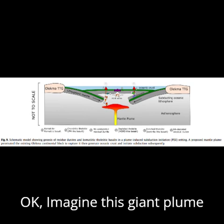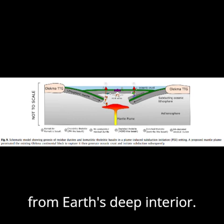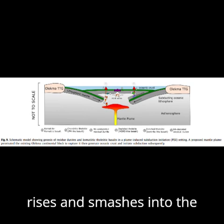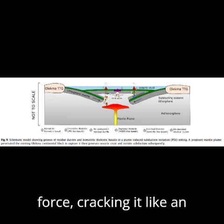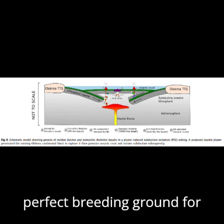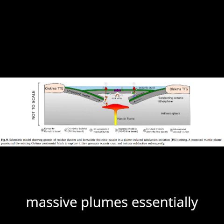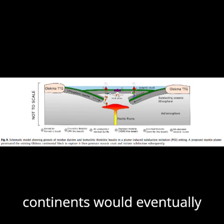Imagine this giant plume of superheated rock rising up from Earth's deep interior. Giant lava lamp is back. Exactly. This plume rises and smashes into the Earth's crust with incredible force, cracking it like an eggshell. And guess what? These cracks, caused by the plumes, become the perfect breeding ground for subduction zones. Wait, so you're saying these massive plumes essentially created the fault lines where continents would eventually collide?